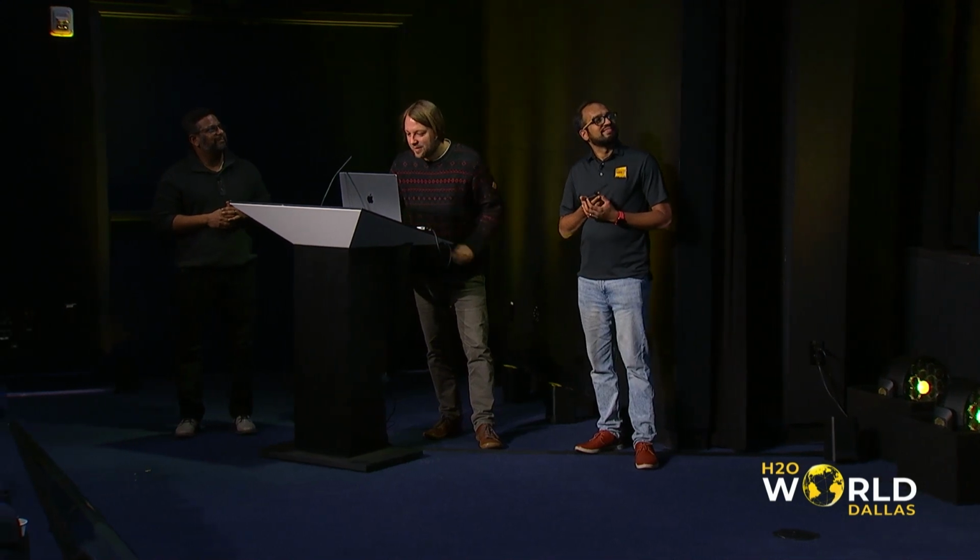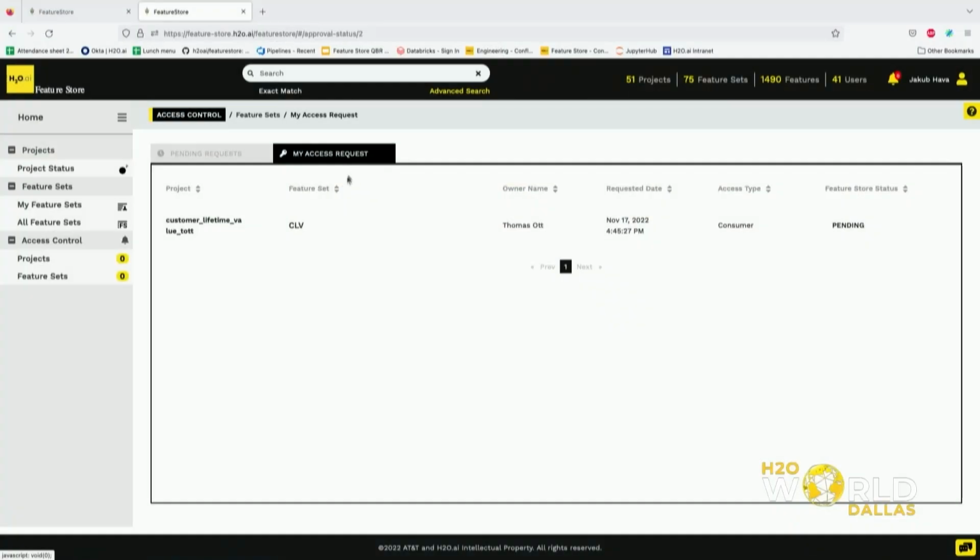Yeah, I'll finish the flow. So I can check the status, and I already see that my access request is pending, and the owner of that feature set needs to approve it in order for me to be able to continue using and retrieving data from that feature set. Okay. All right. Thank you.